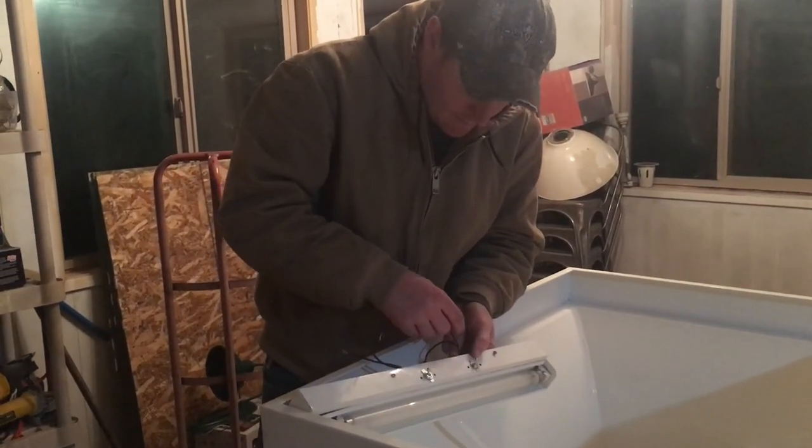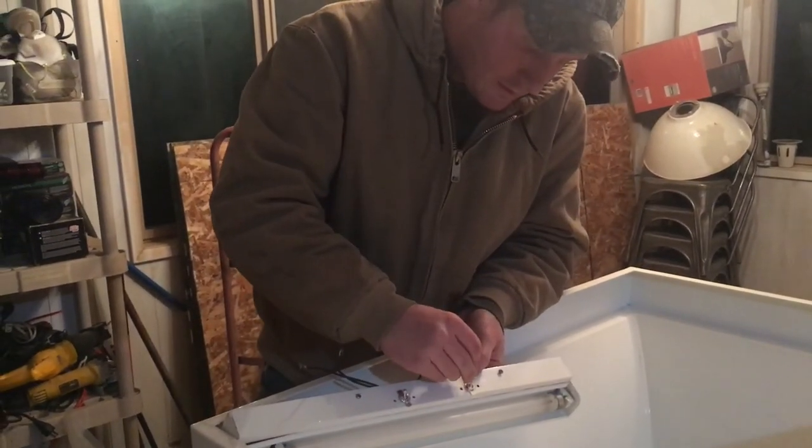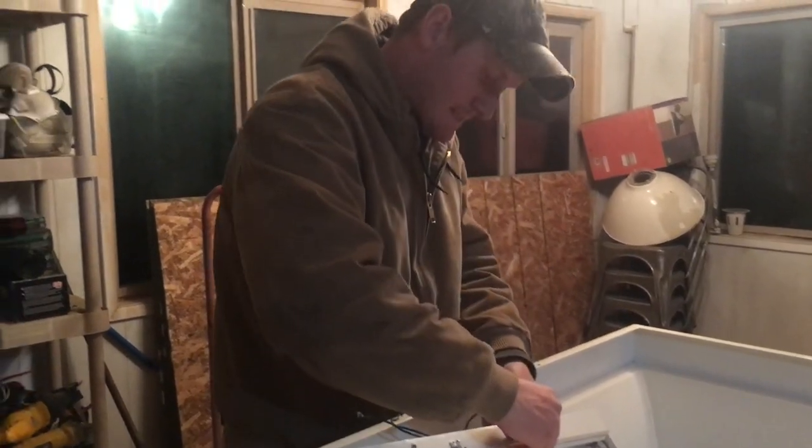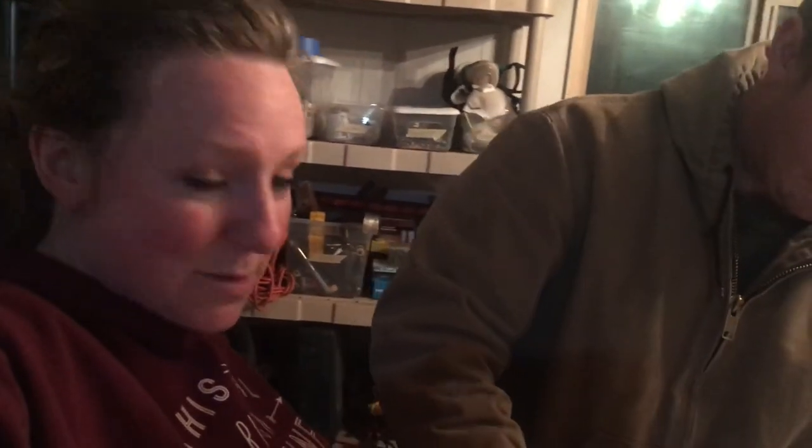Jared's putting in new switches for the hood vent because when I bought it, the two switches were broken. But sometimes it's worth doing extra work and fixing things so you can have super nice things, and you save a lot of money. Jared always teases me, like, when are you going to buy something that doesn't need to be fixed? But you buy quality things. This hood vent is a very expensive custom one that just happened to be broken a little bit, and with a few bucks of fixing the switches.